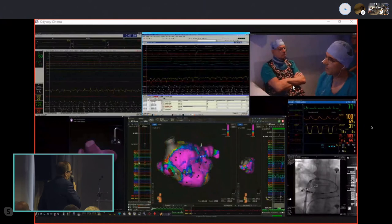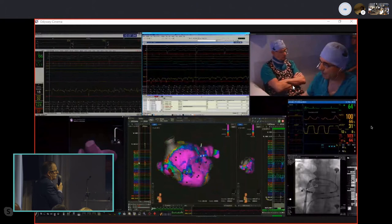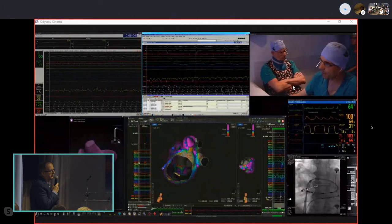Thank you. So the other question I have is, you use Orion and you just demonstrated that you have some incremental or spared voltage in anterior portion of left superior vein. How good is Orion in discriminating far field recording from the appendage to the kind of local recording from the adjacent venous wall?